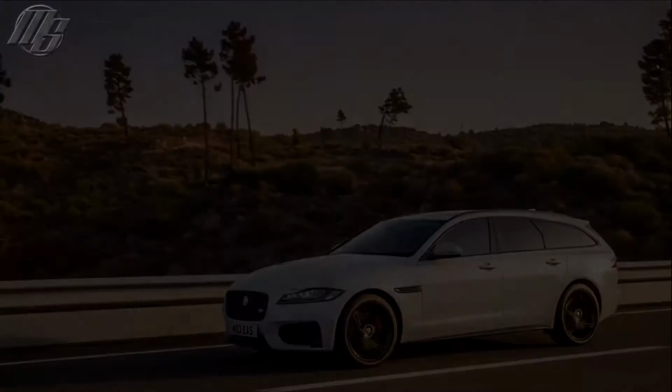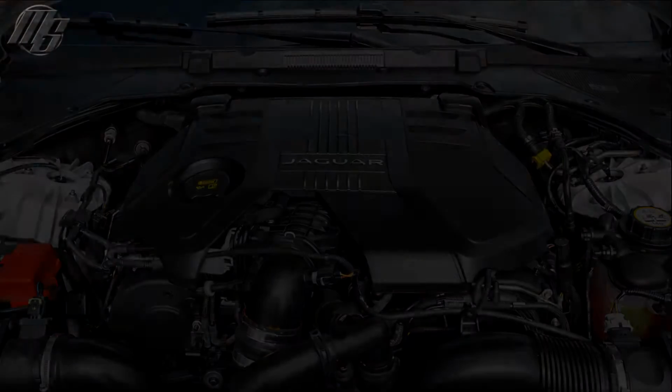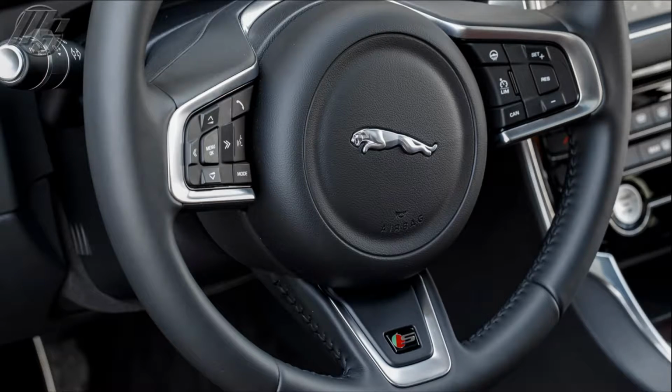The entry-level 4-cylinder petrol is a bit quiet for our liking. There's no potent V6 petrol engine available for those after a sporty drive. Legroom in the second row can be slightly compromised with front seats pushed back.